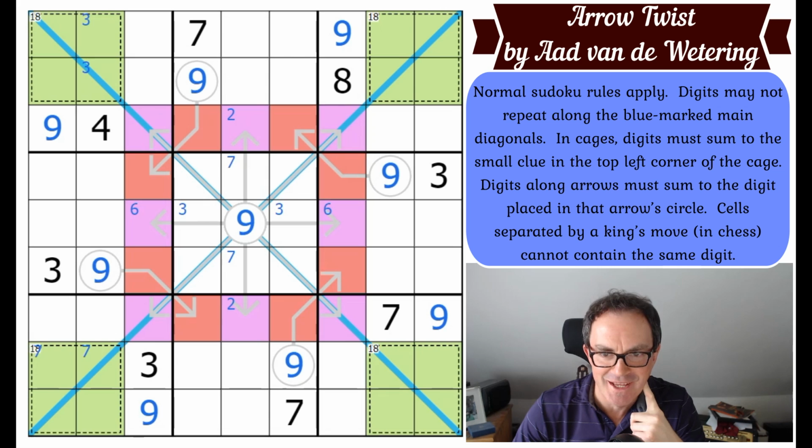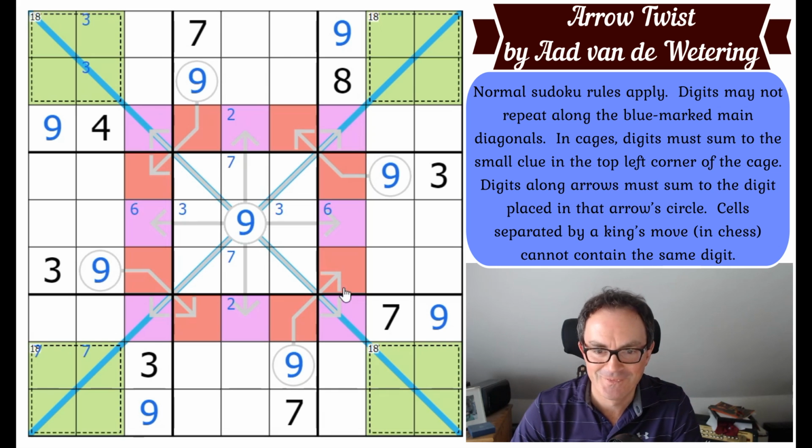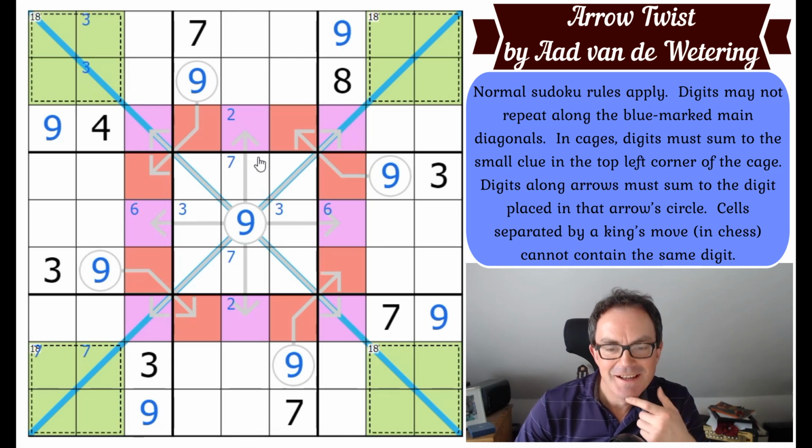What am I meant to do, then? Ard, what have you done here? What mischief have you performed in this grid? So, let us think about that. I don't know. Oh no.